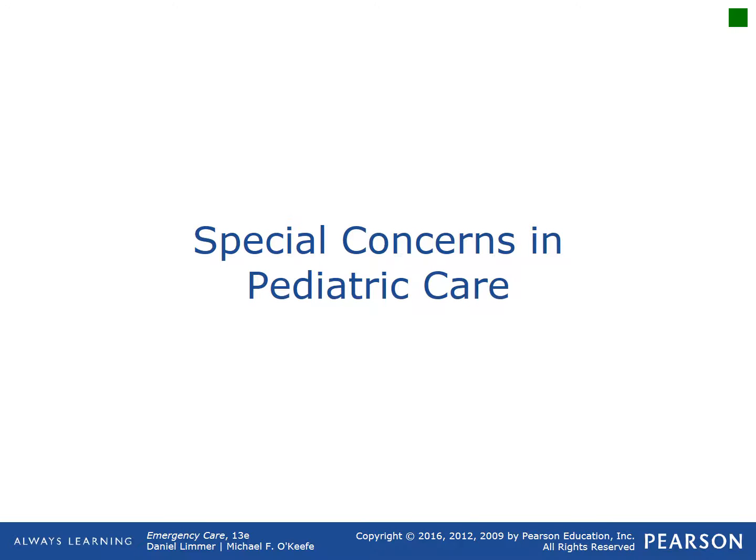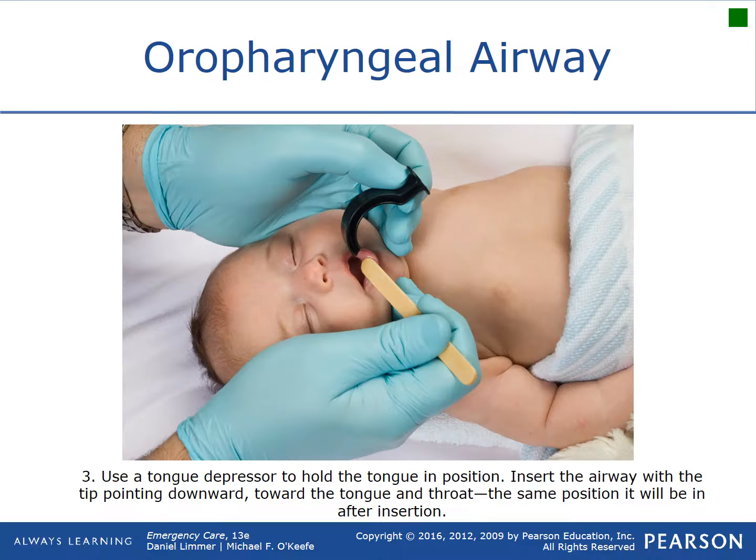Now we'll talk about some special concerns with pediatrics. When using an OPA in the adult, you put it in upside down. As you put it in, you twist it. But with children, you must put the OPA in the way it will align. So use a tongue depressor, some way to depress that tongue, and put the OPA in straight. If you put it in and try to turn it, you could possibly cut that sensitive part of the infant's mouth, causing bleeding, therein causing an airway obstruction. So use something to depress the tongue and put the airway in.